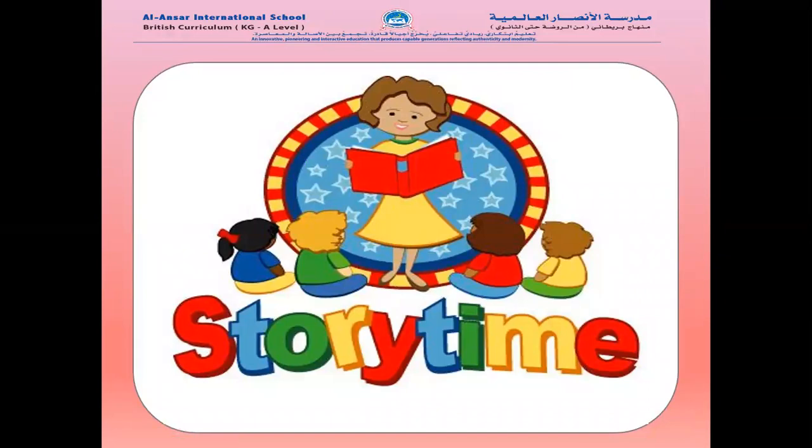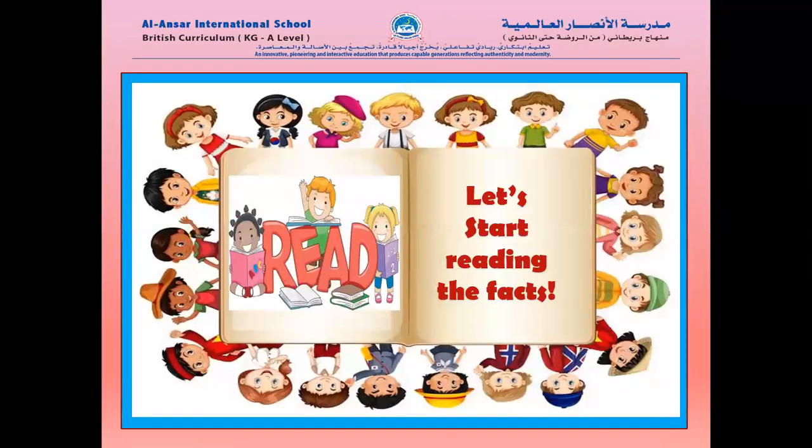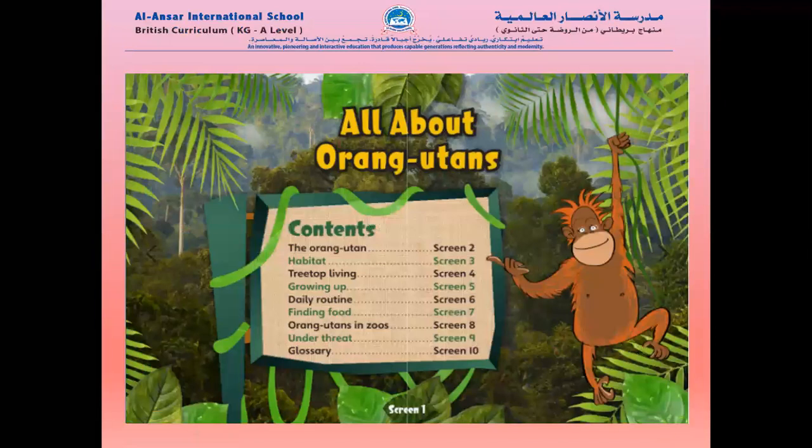This is story time. We are going to read a story. Remember, we read 3 pages. Now we are going to start with the 4th one. So, comprehension. What does comprehension mean? Does anybody know? Amazing. Yes, comprehension means reading a story and answering the questions. So let's start reading the facts of orangutan.